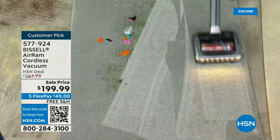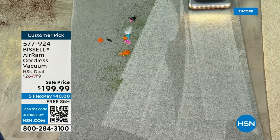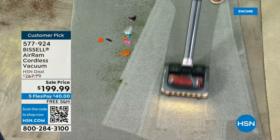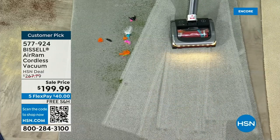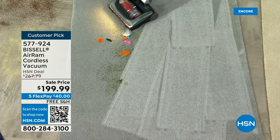So here's where it separates itself from those stick vacs that only do the floor. Look at the carpet lines. That's what we want out of our big, heavy upright. You can have it now in a cordless vacuum with 40 minutes of runtime that weighs less than 8 pounds. I mean, it's incredible.